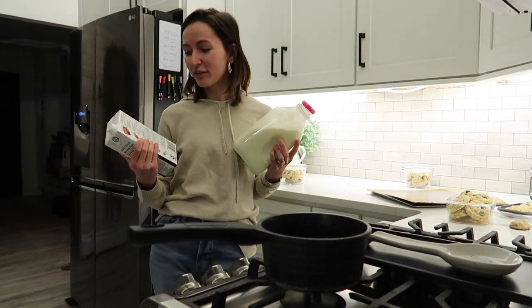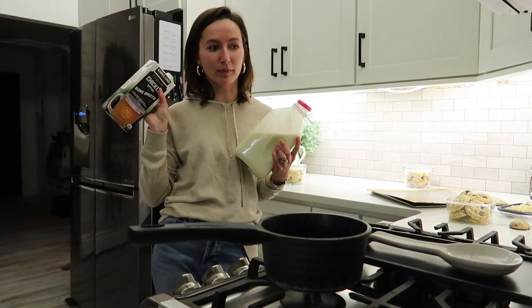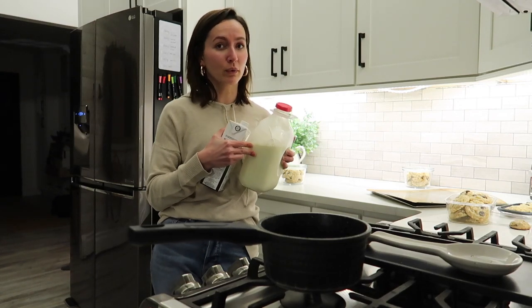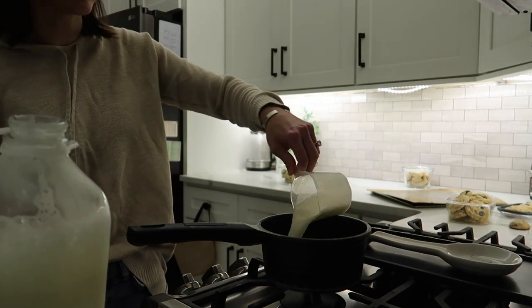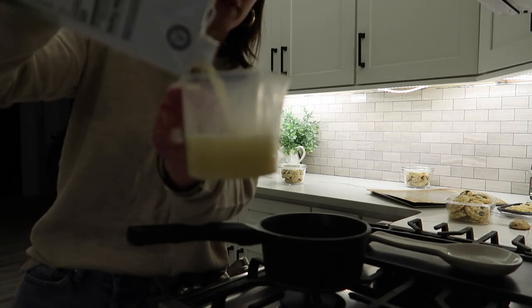So all you really need for this recipe is some bone broth, some good quality bone broth, we get ours from Costco, and some raw milk. That's what I'm using. You can use any type of milk really that you would like to use. So starting off with 1 cup milk, and then adding 1/2 cup of bone broth.